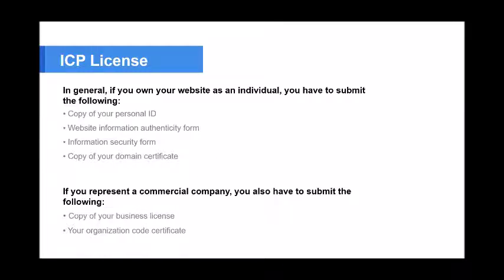So we actually have a program because we have a lot of clients that want to set up, or have actually been running operations in China. We created a program called China Connect, and within that we provide assistance and guidance to obtain the ICP license. I summarized a few key steps you need: your website information, a security form, and your domain certificate. These are all things the government will examine. And if you want to conduct business activities, you also have to show your business license and organization code certificate.